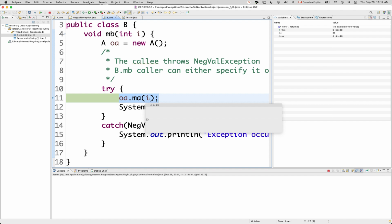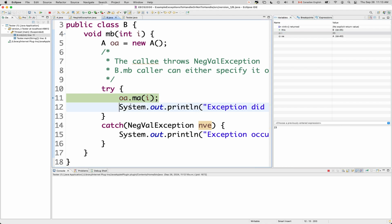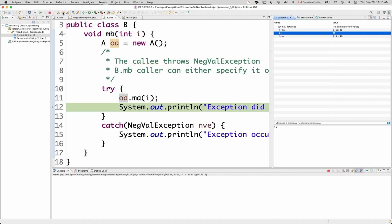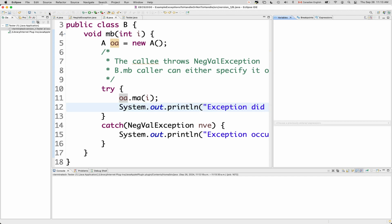Now, again, we have choices. After executing OA.MA, do I expect to see? And don't forget, I is right now 23. Am I expecting to go to line number 12, or do I expect to go to line number 15? After this call. Is it normal or abnormal? It's normal, right? Because I here is actually 23, right? It's normal. So if I try to step over here, it will just go to 12. All right? Let me do it again. You can try to step into a little bit further. Okay?